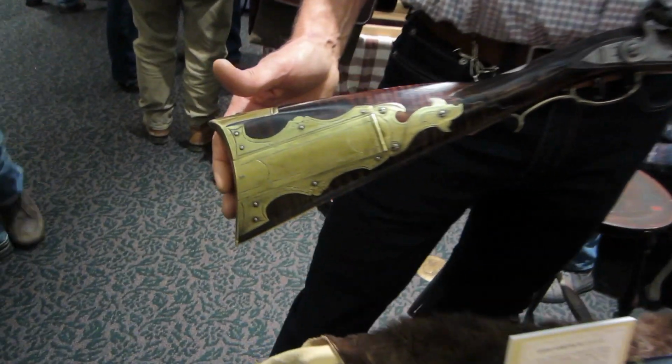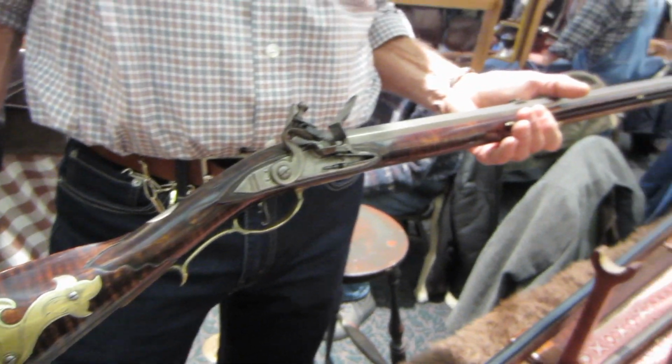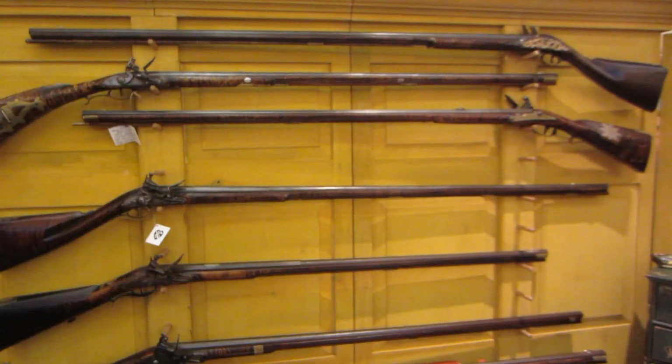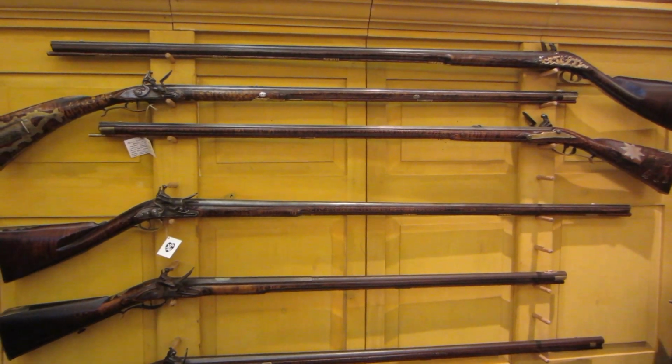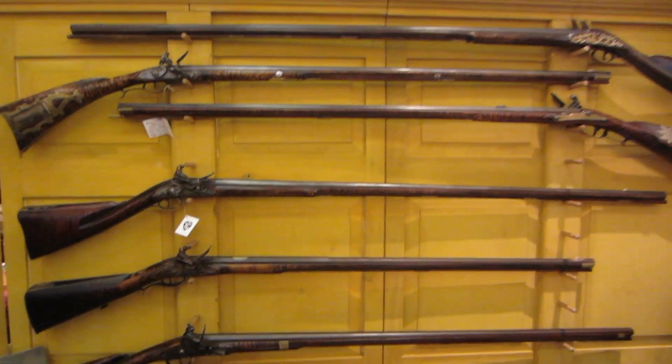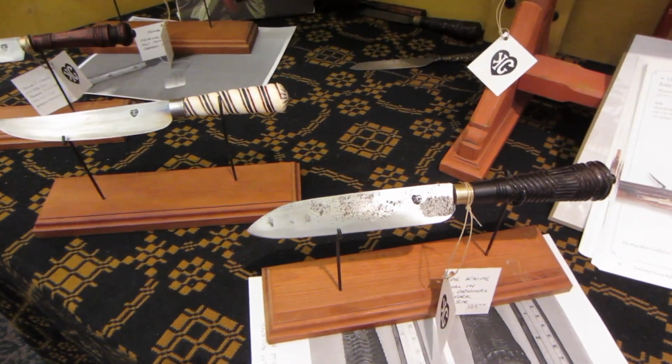All right, look at the detail work on this. That is a beautiful rifle. If you've seen my videos, you've seen Ken Gehagen's fowlers and rifles a good bit, but that's not all there is to them. Got some beautiful knives as well.